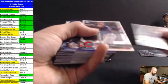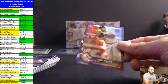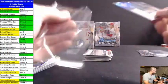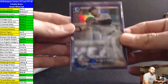Box number 3. Oh my. Mike, do you have the Yankees too? You do. Good for you. Gleyber Torres. It's a nice one. Rookie number 250 for the Yanks.